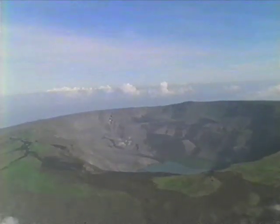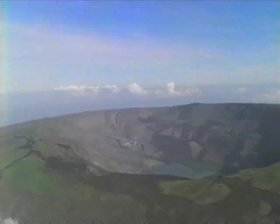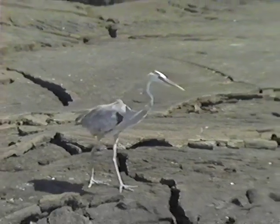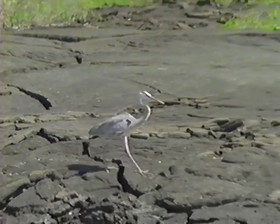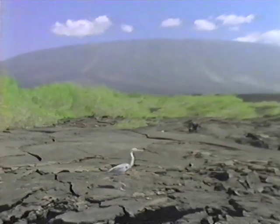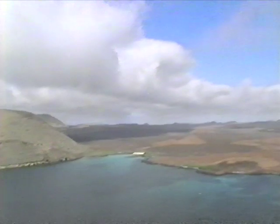To the west of it, separated by a narrow strait called the Bolivar Channel, lies Fernandina, with one highly active volcano. Near the shore are some brackish lagoons and mangrove thickets. Inland, much of Fernandina is composed of brittle lava, practically impossible to walk on.